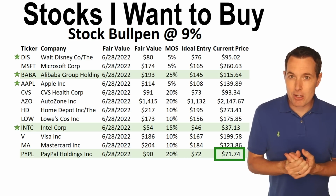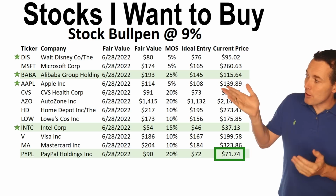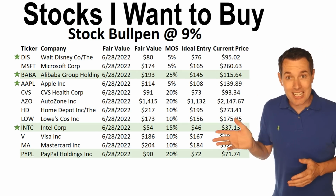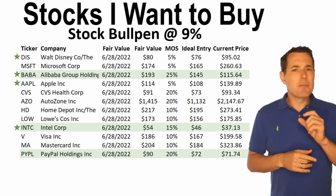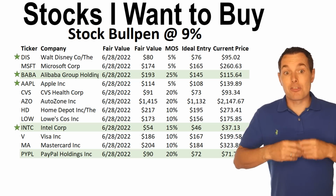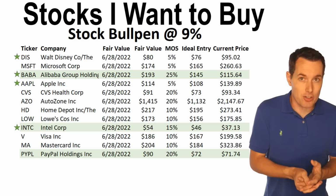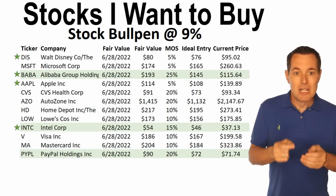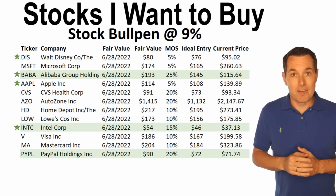I haven't pulled the trigger though, because as you can see by the green lines here, there's a few opportunities. We got a few other ones coming up in a second. And because I have a limited amount of capital and I'm slowly adding to each of my positions or slowly building up cash for the next position, I just haven't been overly excited about a stock like PayPal compared to some of the other companies on the list.